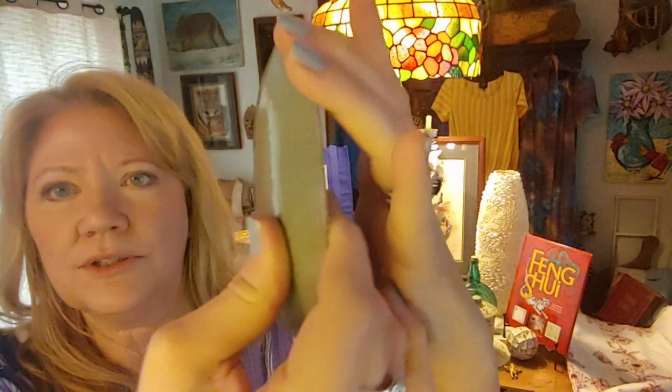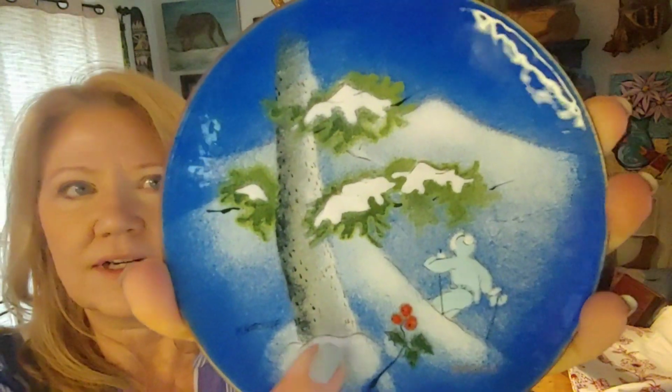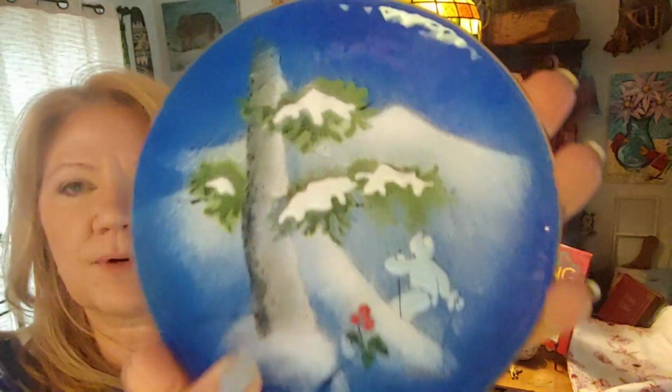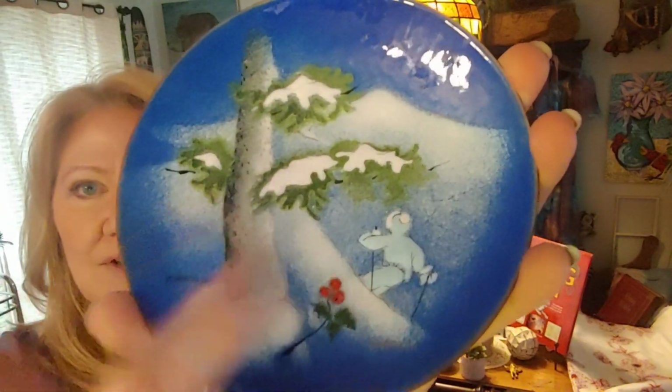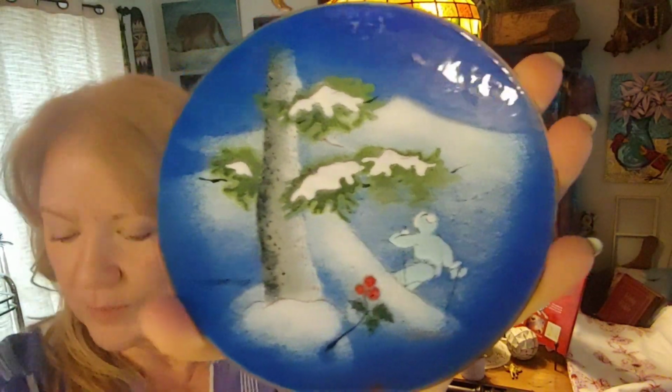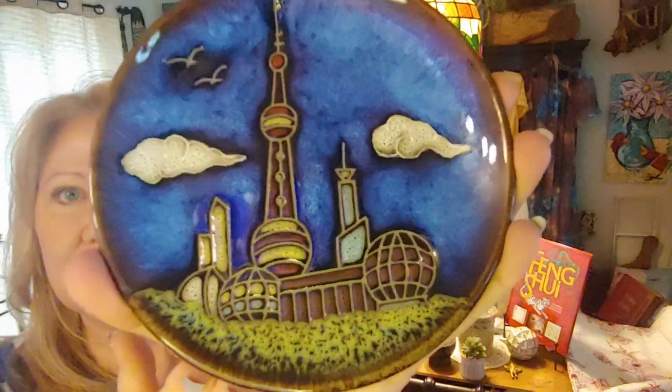But this is a metal plate with the painting on top of it. I believe, yeah, that's not brass. That is just a metal plate. So really nice skier in the mountains. Little holly berry there. And then this one looks like it reminds me of Seattle.